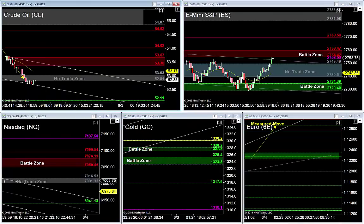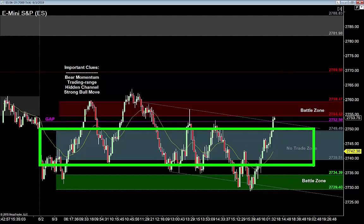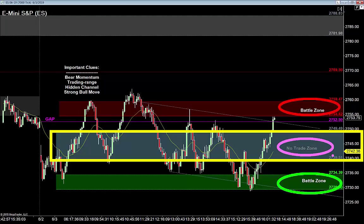Now that you guys know where to get more information, how about some S&P? S&P is a relatively easy one here today. It's a range-bound market. Anytime I have a range-bound market, I always know the plan is pretty simple, right? I want to buy low, I want to sell high, and most importantly, avoid the middle of that trading range. It's not always very easy to avoid the middle. That's usually one of the hardest parts of a range-bound market.